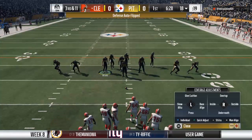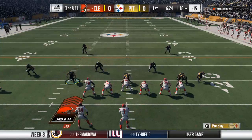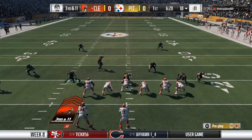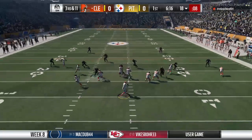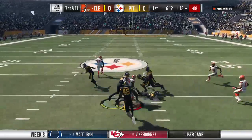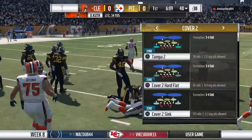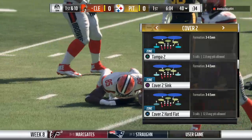3rd and 11. And some extra depth to the secondary here. They're in the dime. From the shotgun, it's Kaiser. And he's got his tight end in Njoku. And he gets this one all the way up to the 40. A good pickup there at 22.